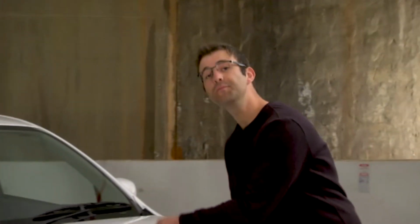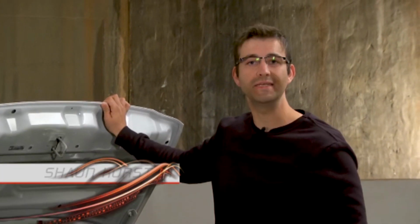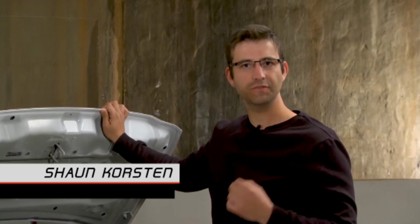Well, although it's not the most stylish car out there, Sean is going to tell us if it has enough power at least to lug around six people. Well, under the bonnet, we have the familiar 1.2-litre naturally aspirated engine that produces 50 kilowatts and 104 newton meters.